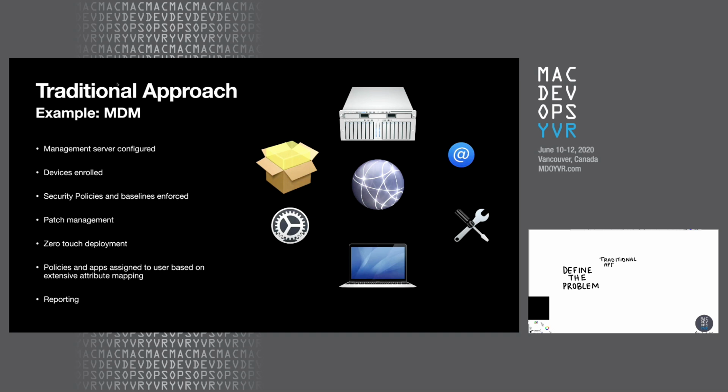There are a lot of moving pieces to this kind of deployment, and the change delta is massive, right? So you're taking essentially a state of unmanaged devices and you're trying to put them into this perfect state where everything gets applied all at once. I think that's a recipe for disaster.